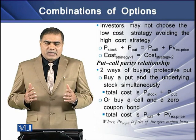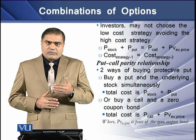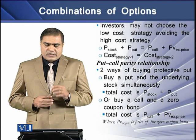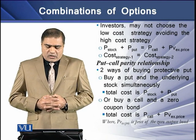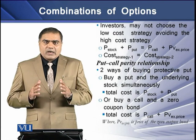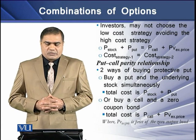This relationship between put and call is termed the put-call parity relationship. In the first strategy, we are buying a put and the underlying stock simultaneously, in which the total cost is equal to the price of the stock plus the price of the put. And in strategy two, we are buying a call and a zero coupon bond, in which the total cost is equal to the price of the call plus the present value of the exercise price. The present value of the exercise price is basically the par value of the underlying zero coupon bond.